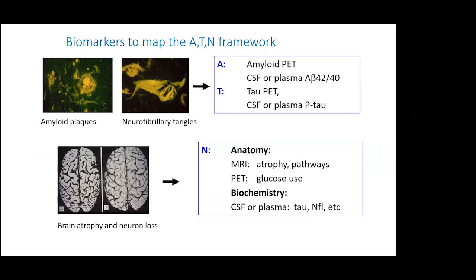So there's been a lot of research on trying to bring the ATN framework to life, and regarding plaques and tangles. For amyloid, we can do a PET scan or measure CSF or plasma A-beta 42/40. For T, we can do a tau PET scan, and then there are some plasma p-tau markers that relate to tau, although as it turns out, they relate more strongly to amyloid PET for the most part.